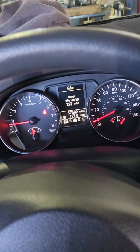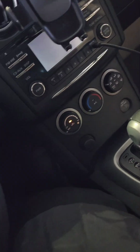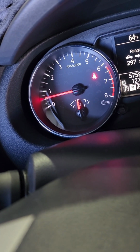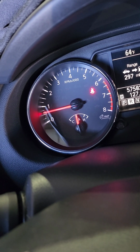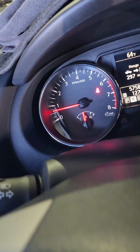Customer states when he turns on the blower, the engine starts to shake around and it feels like the vehicle wants to die. If I throw it in reverse, take a look at my RPM, it already shook on me. And then if I put the blower on, look at the RPM even more. It dropped down to almost 500 RPM. So that tells me that this thing is not idling correctly.